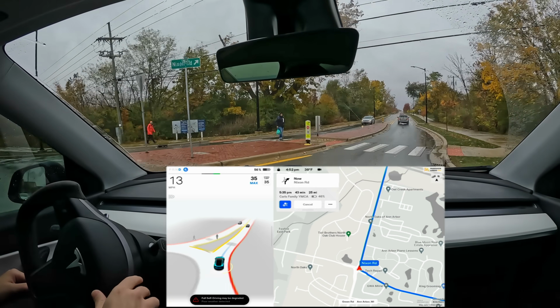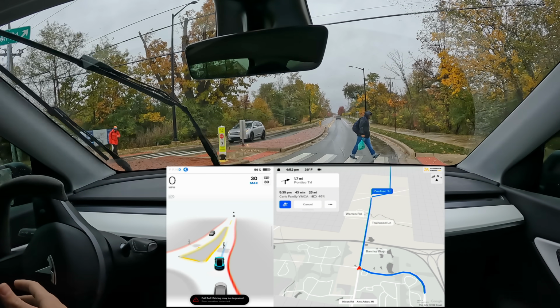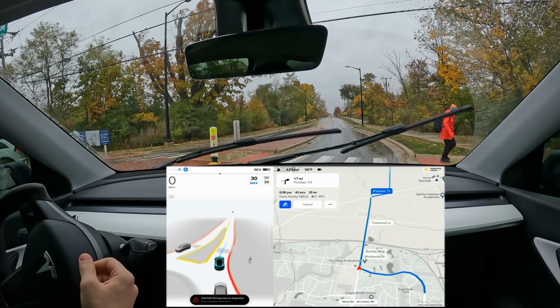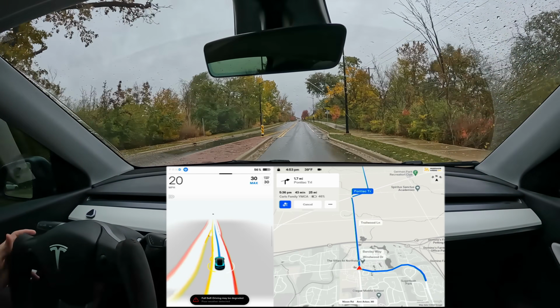Are you going to wait for this person? Yes, you are. And it does wait for them. It just went a little fast towards them, so you could see it kind of second guessed, like, were we going to wait or not? And then it almost started to go there as well. And as soon as this person's out of the way, okay, so it does move forward. So yeah, just a little bit of awkwardness, but actually handled very, very well.